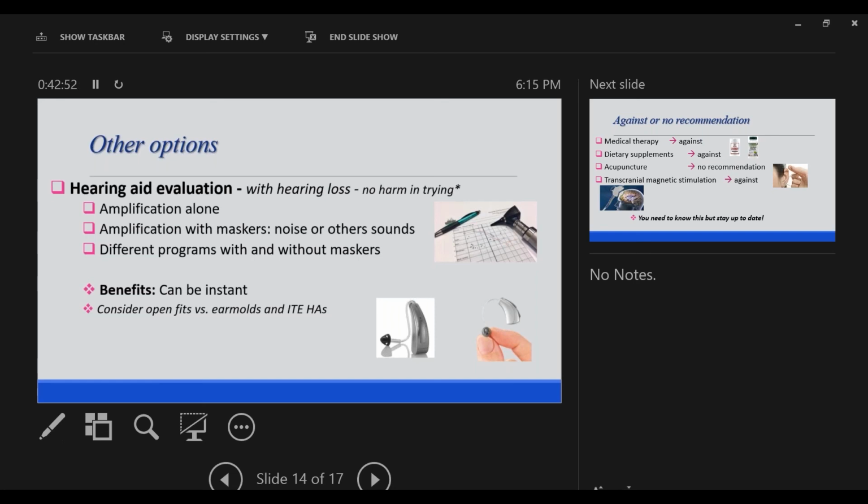So if they just have a very mild high frequency loss, definitely go with an open fit receiver in the canal. Or if they have a more significant loss, maybe use an ear mold. But if you can get a vent in there as large as you can without causing feedback, go for it, because it is better. If you just put your hands on your ears and block your ears, you can hear yourself louder. So some people perceive their tinnitus louder by doing that. That is definitely something to consider if you decide to go to hearing aids.